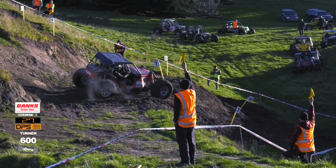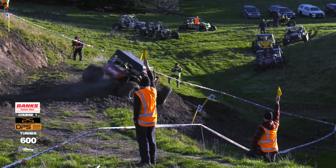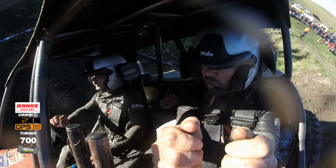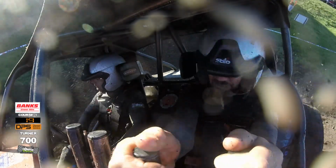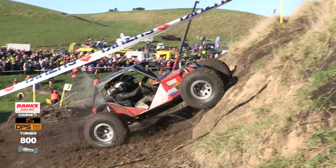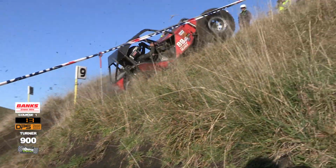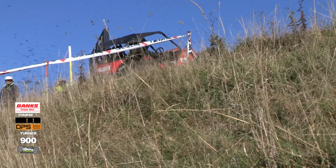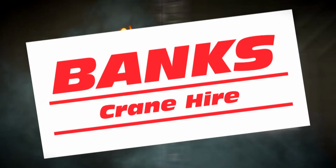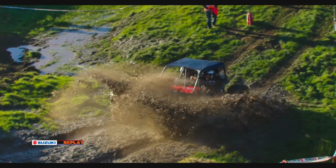Time on their side as well. If you have a look at the DPS countdown, 23 seconds to go. Oh, they nearly tipped it over there, but that was brilliant work from Wade Alexander on the individual brake levers to keep that truck on 4. Now they head to the top. This is going to be a pretty good run for Neil Turner. This is a 1,000 pointer. So 3 perfect so far on the Banks Crane Hire up for the challenge.